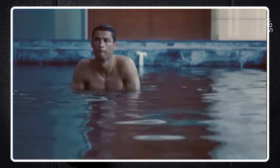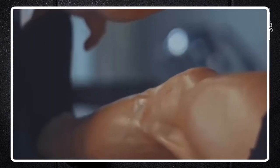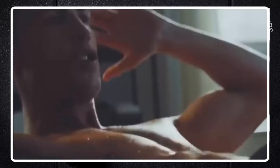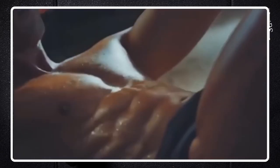So, that's how Cristiano Ronaldo maintains his powerful physique and stays on top of his game. His commitment to training, diet, and recovery is truly inspirational. Whether you're a football fan or just looking for fitness tips, Ronaldo's routine is something we can all learn from.